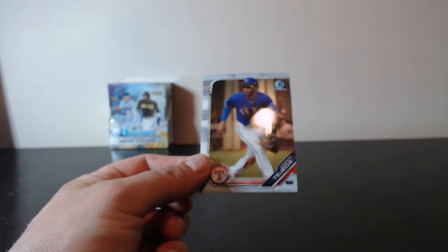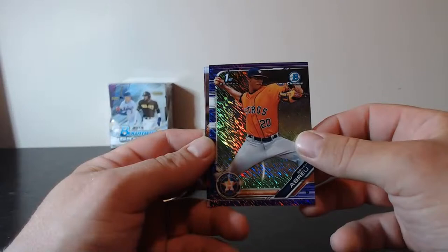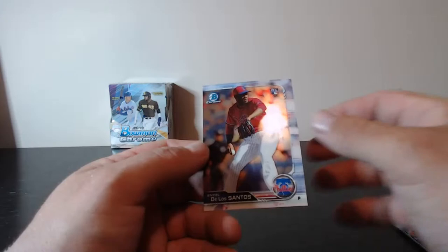Corbin Burns, rookie base, Brewers. Rookie base, Chance Adams, Yankees. Anderson Tejada, First Bowman, Isaiah Gilliam for the Yankees. First Bowman, Purple Shimmer, Brian Abreu, Astros. Rookie base, Dakota Hudson for the Cards. Eniel De Los Santos, rookie base, Phillies.